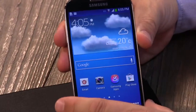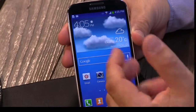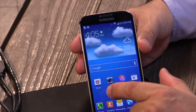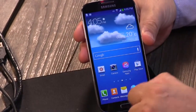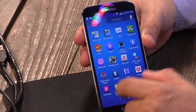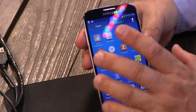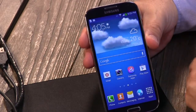Now, I did put a 64 gig SD card in here. That means my music and my photos and media, audiobooks and so forth, can live on the SD card, but I still have to have enough memory for my apps. Some apps can be moved, but for the most part, you want to leave apps on the main internal memory. With 8 gigs, you'll have to check and see how many apps you've got. If you've got an awful lot, 8 gigs might get a little short after time. That's something to really keep in mind, and I think a legitimate criticism of the Samsung Galaxy S4.